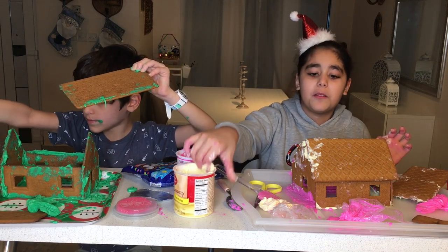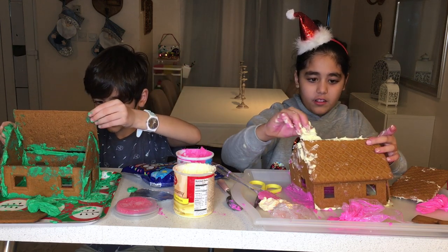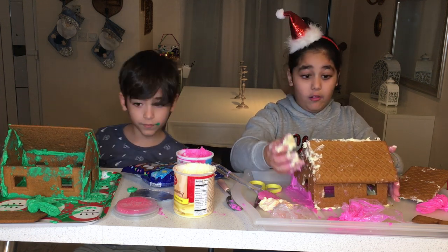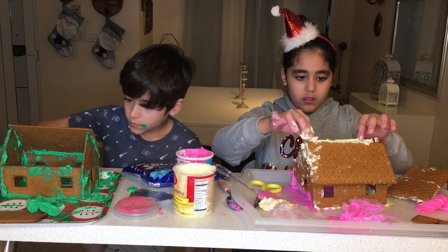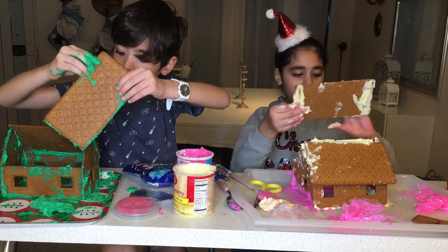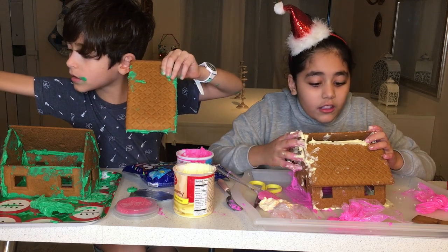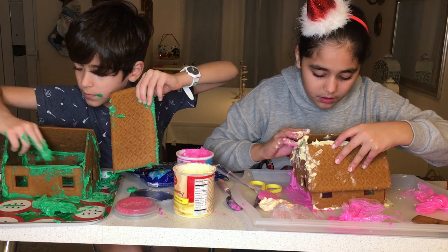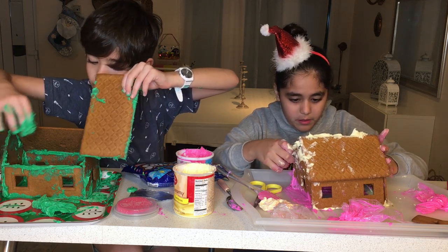Oh, I see where the frosting is meant to go. It's meant to go here. On this side, yeah. Not on this side, here. For the roof. I did it! Wow. I'll give you advice. Do the back first. Thanks for the advice. Okay, I think I got it. Really? My life is complete. Oh yes, I got it, baby.